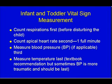Okay, vital signs. This is what your book suggests, is counting respirations first, and you can do that before disturbing the child at all. Just kind of standing back without touching them and count. With kids, you really want to try and do a full minute, particularly babies. They're periodic breathers. If you count during the rapid breathing or count during the slow breathing and only count for 15 seconds and multiply it, you're going to get a huge difference. So it's best to count for a full minute.